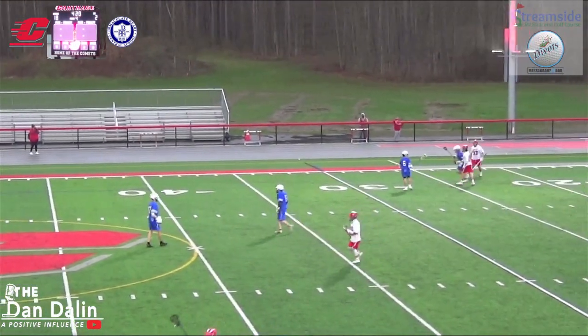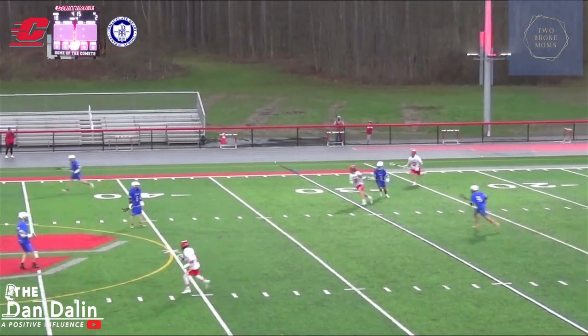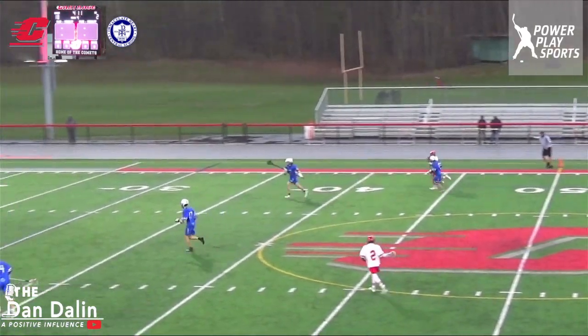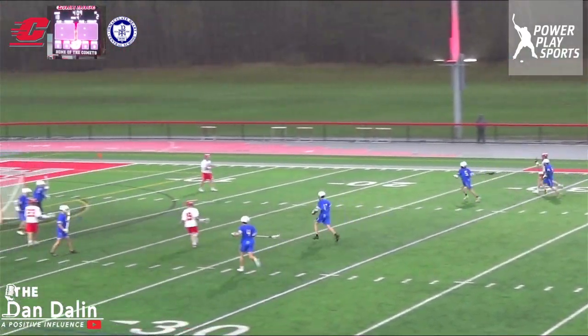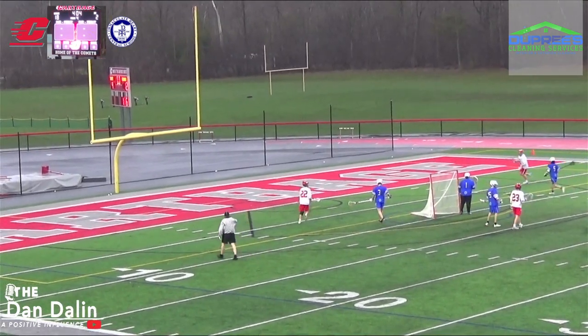I don't know what that whistle was for. Here comes Carthage. I didn't count quick enough. That could have been it. Ames sends this ball into the corner. Carthage.